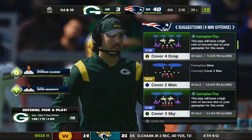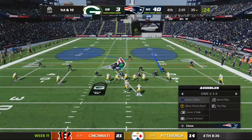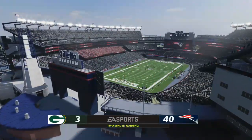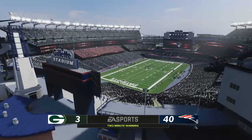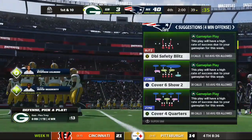But as a defense, they don't want to get so soft now that everybody just throws the ball all over the place against them, gets big yardage, and puts points on the board. They have pride, too, on that side of the ball. Just 2 minutes remaining here in the fourth quarter of what has been a one-sided affair.